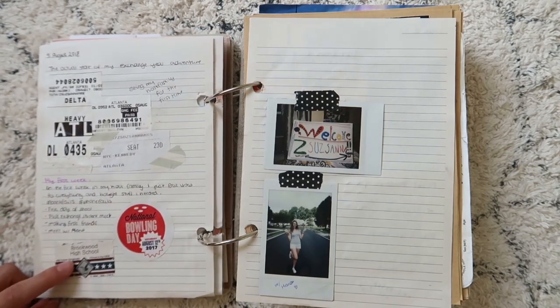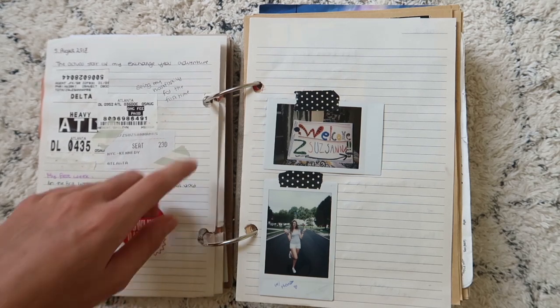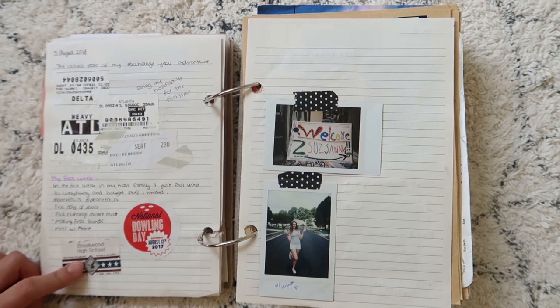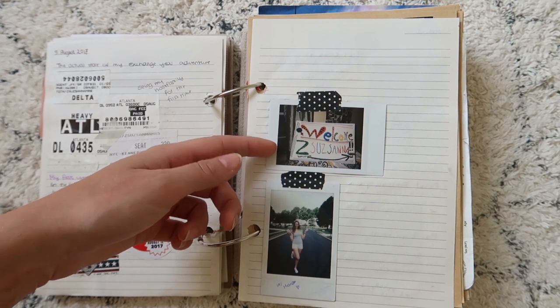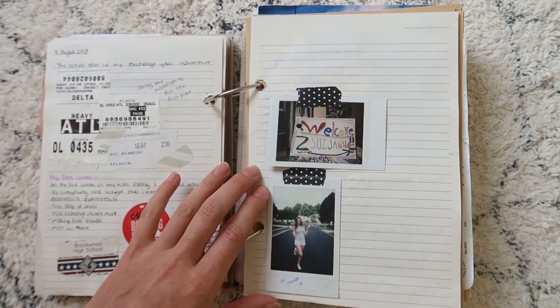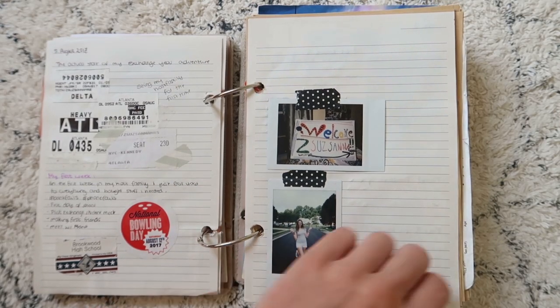That was my first week. I went bowling with my coordinator and other exchange students. That's my high school. I got a high school shirt. That was my welcome sign. I met another German exchange student because she was in my school, and we met up in the first week.